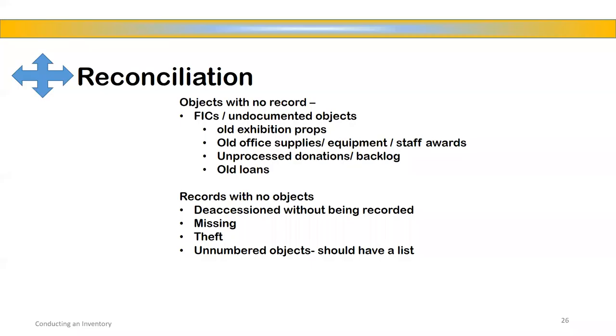But once you do the inventory, as I touched on a couple slides ago, the reconciliation process can take really just as long and probably longer than the actual inventory. So, in a perfect world, you'll have a match of records to objects and everything will just fit into place. But we all know that's probably not the case, and it's more likely that you will be left with two main groups. You'll have objects with no record and records with no object.